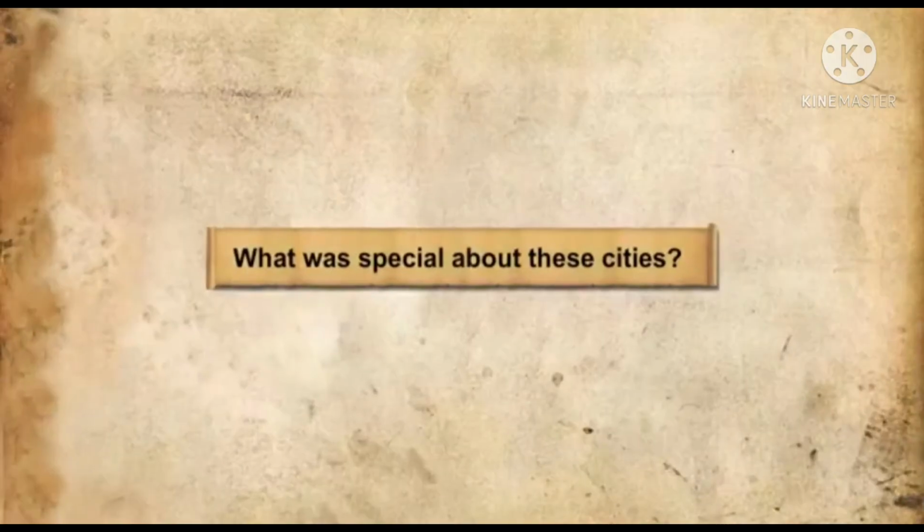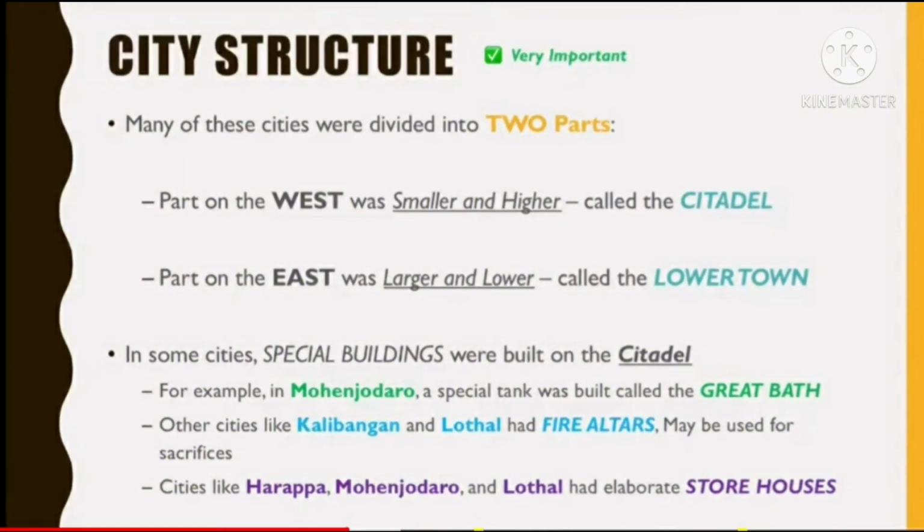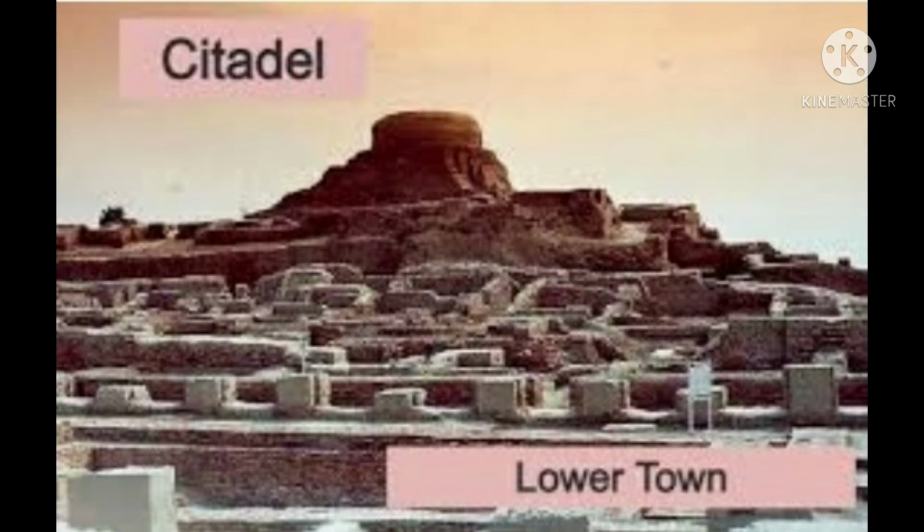Next topic is what was special about these cities. Many of these cities were divided into two or more parts. The part to the west, which was smaller but higher, was called the citadel, and the part to the east, which was larger but lower, was called the lower town. The walls of baked bricks were built around each part. The bricks were laid in an interlocking pattern and that made the walls strong.